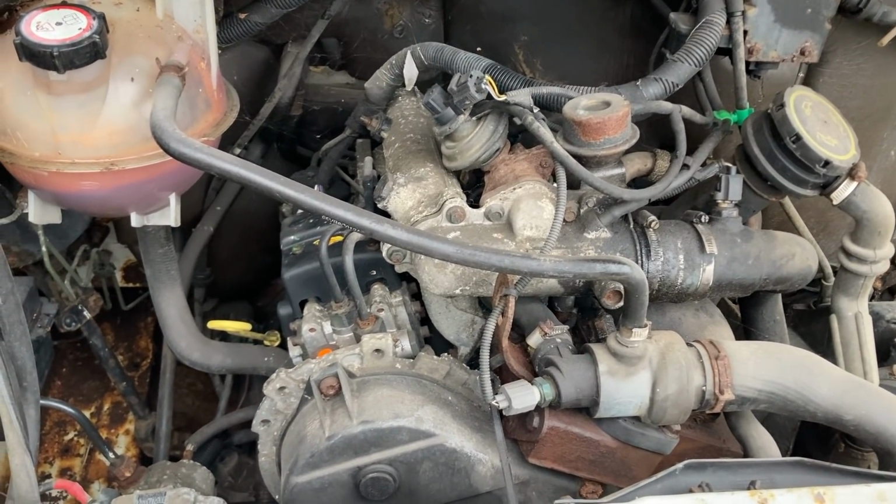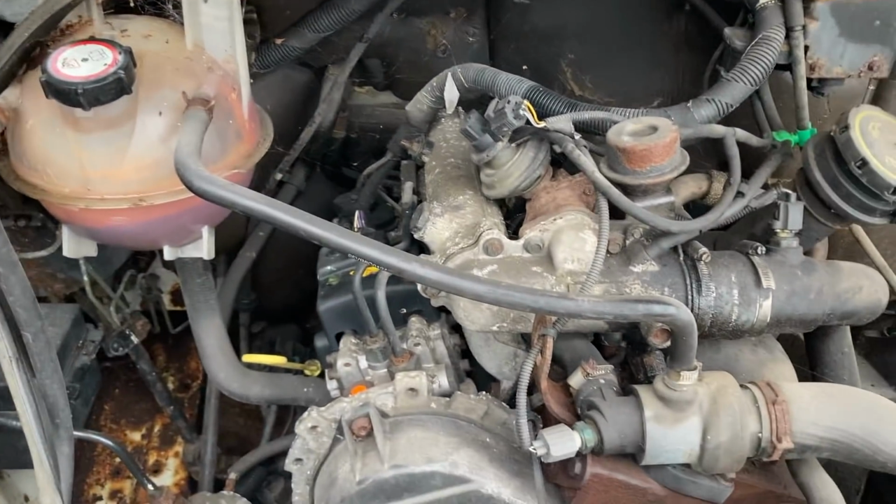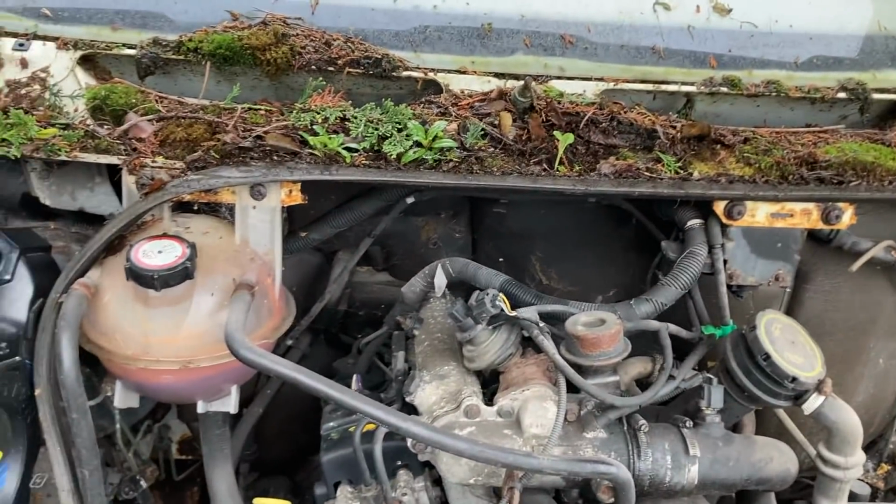We have ignition. Oh, we've got wipers. Well, got a wiper motor. Come on, old girl. Oh, we've got side lights. What about a horn? No way.